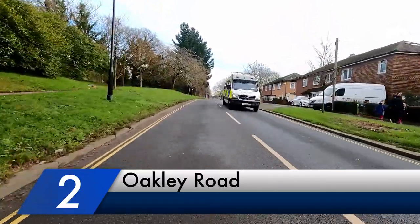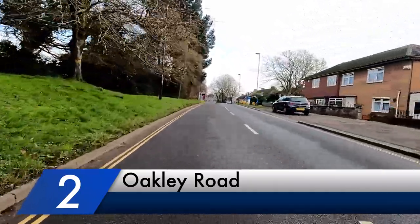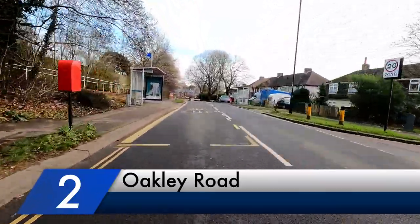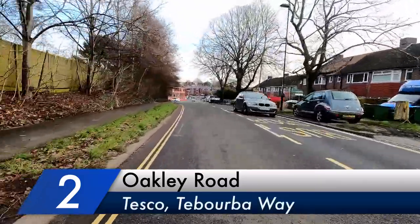Climbing the hill past the Tesco bus stops, I always take the primary position and pedal as hard as I can. This blind hill is an absolute magnet for close passes in both directions if you do not force drivers to use the opposing lane, shifting the bigger risk onto them.